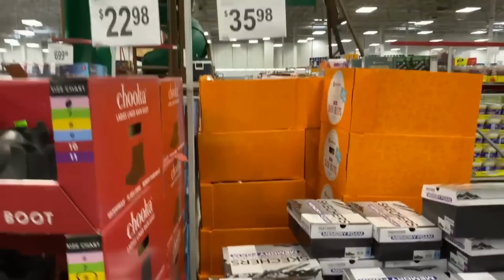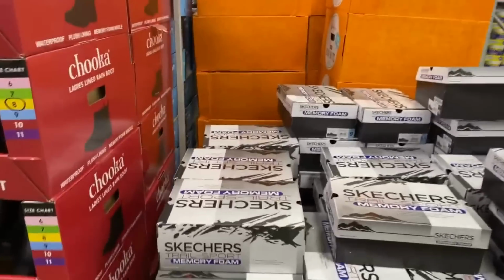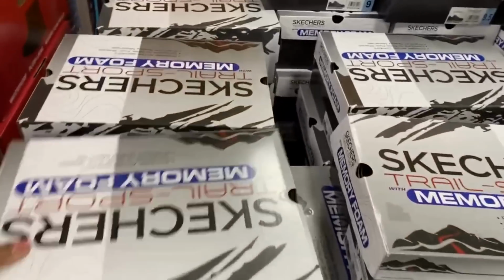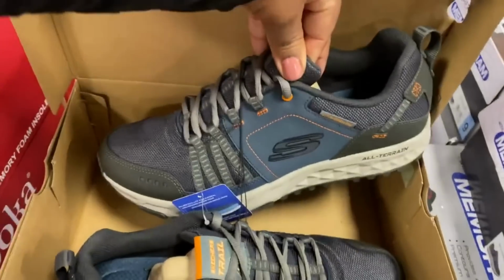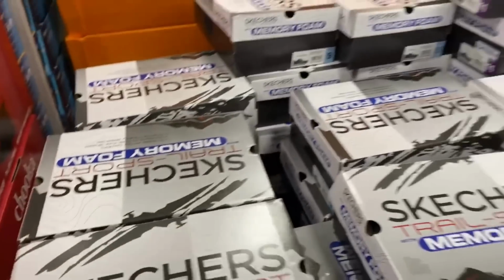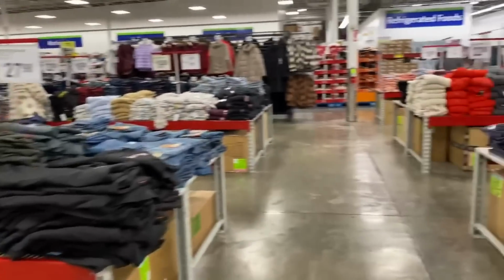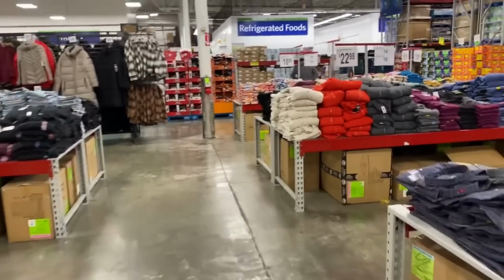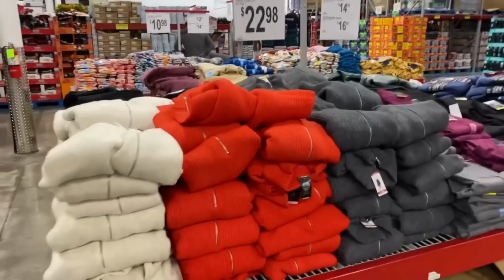Escape Plan sneakers by Skechers for $35.98. Size 9 through 13. Right here. Okay. So, let's go on over here. These half zip sweaters, they're $22.98. I love this orange color.